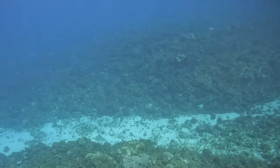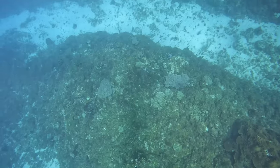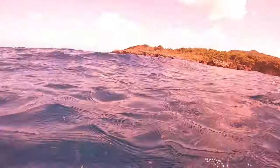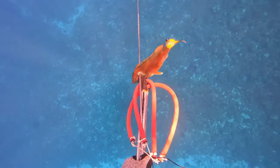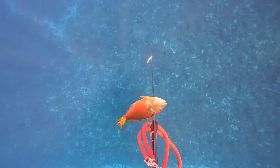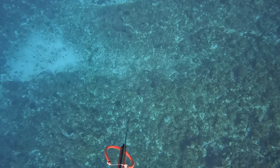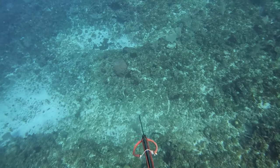As you can see, he's looking around. You have to be looking very carefully because these barracudas, they'll swim up on you from out of nowhere. So you have to remain focused. Marcus saw another school of parrot here. He took a pink parrot from this school.